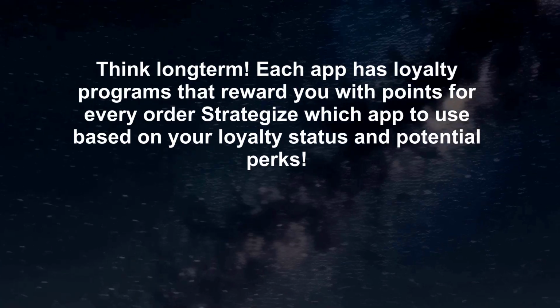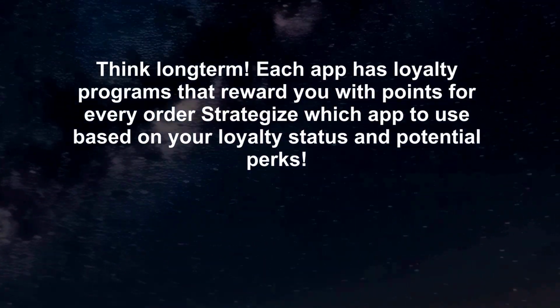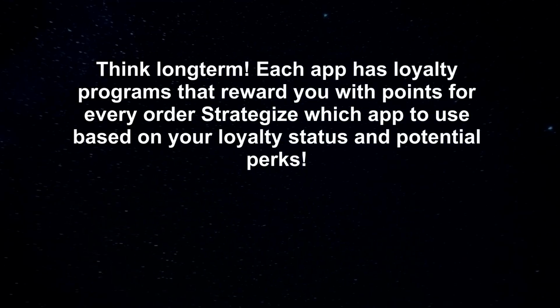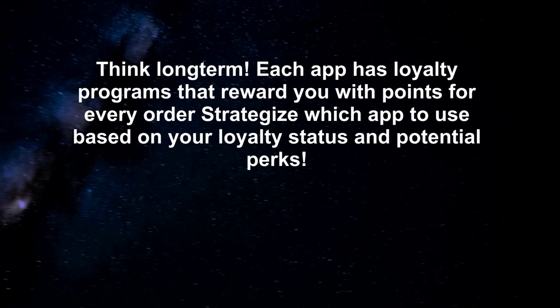Think long-term. Each app has loyalty programs that reward you with points for every order. Strategize which app to use based on your loyalty status and potential perks.